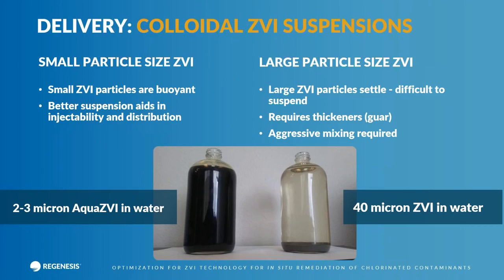So a key feature of small particles: iron is dense. The specific gravity is about 8. And if you put it in water, gravity is going to take control and the stuff's going to sink. But one thing we have on our side is that smaller particles are buoyant. They still settle, gravity still acts on them, but they settle at a much slower rate than a larger particle size will. For example, if you increase the particle size by a factor of 10, the settling is going to increase by a factor of 100. There's a square relationship there.